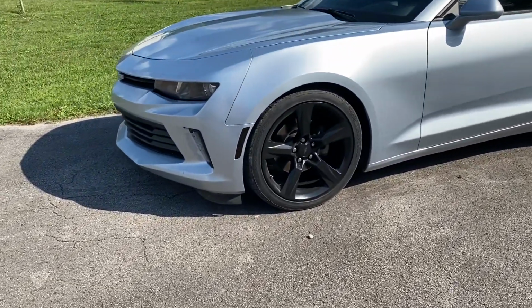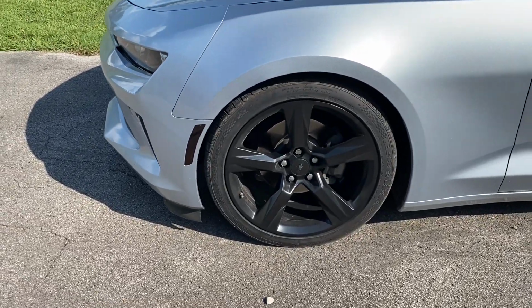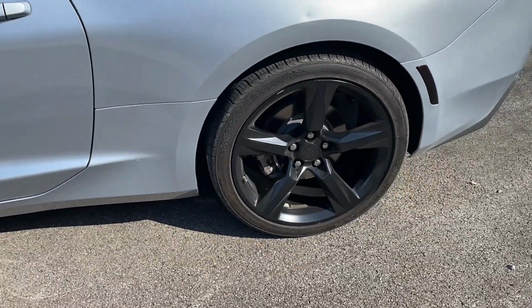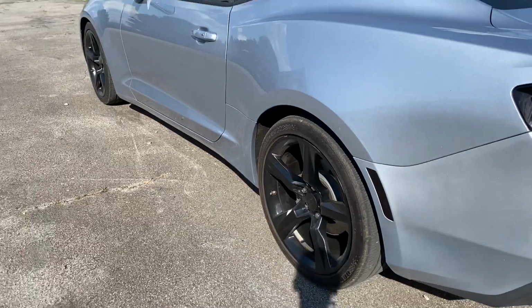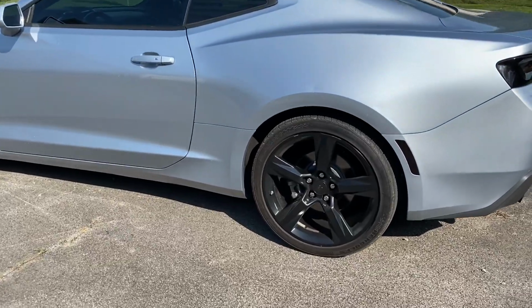You can see we've got the SS wheels, just like I had on my previous Camaro, with the 245/40 R20s in the front. And then once you move to the back here, of course, I believe these are actually the 275/35 R20s. They have gripped up pretty well. It's a decent tire. I actually got them from one of my buddies back in Virginia. Hooked me up with a great deal, so I definitely appreciate that.